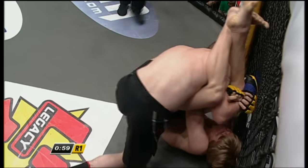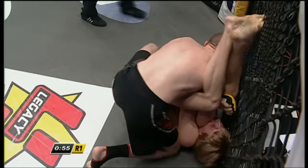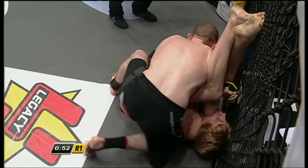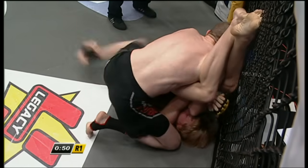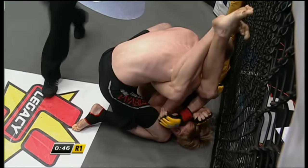The cage is definitely helping him out a bit here, helping him keep the pressure and stop Pimblett from being able to spin all the way under, or Sheridan change the angle. Elbow in. Get your feet out of the cage, fighter.